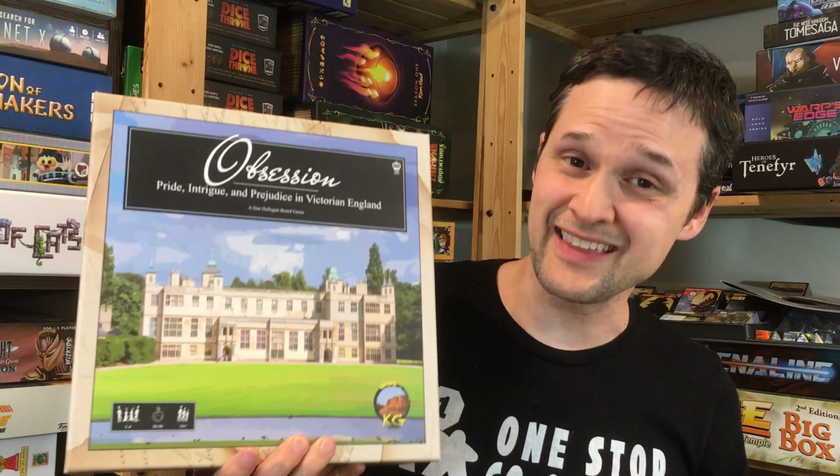But this one actually is hanging around, primarily because whereas Paladins has kind of no theme that interests me at all, Obsession is dripping with fun theme, especially for those who like kind of that Jane Austen Victorian sensibility.